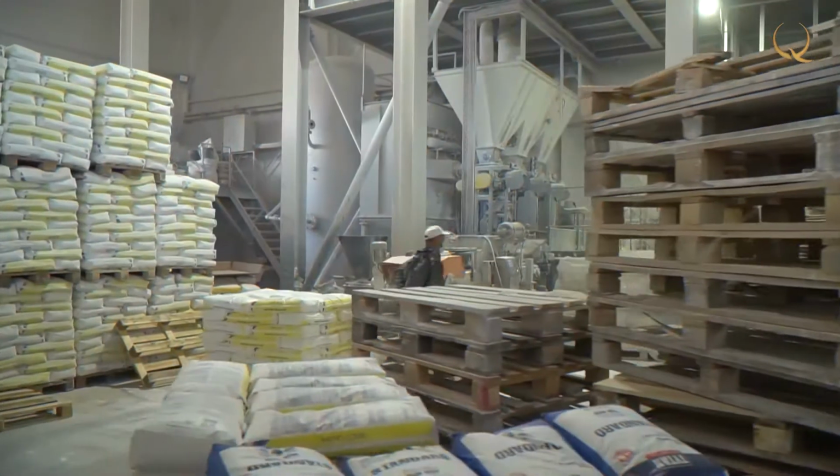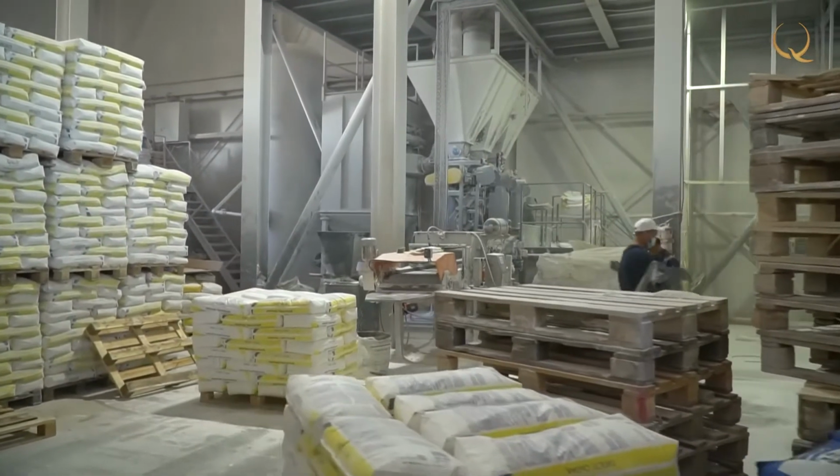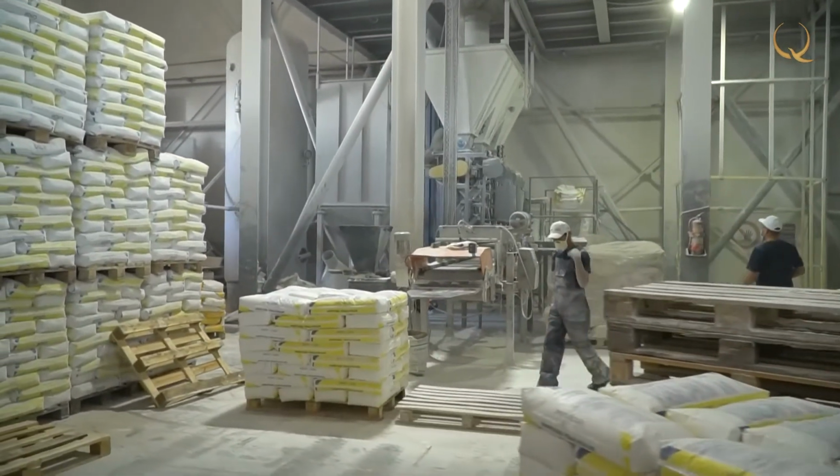Modern dry building mixtures are not just sand with cement, but a product of science-intensive technologies, the use of which allows both to increase labor productivity and to build houses much faster. A high-quality result makes our houses brighter, warmer, more comfortable, and more beautiful. After the sand has been brought to the desired state, it goes into special silos.